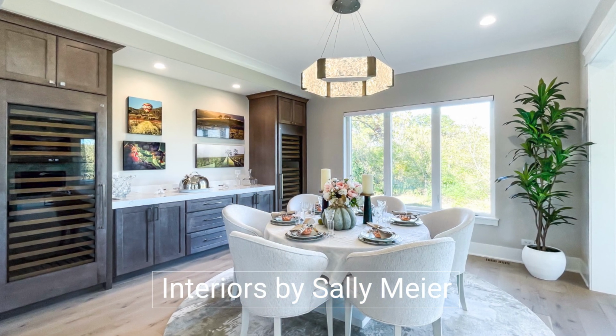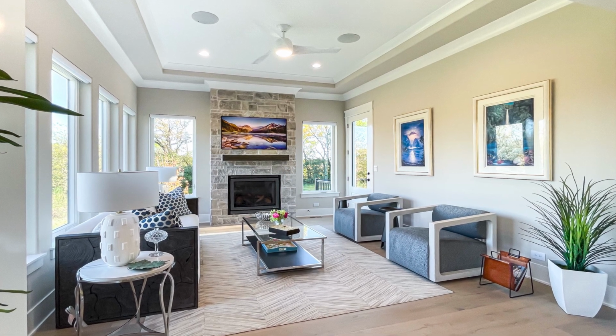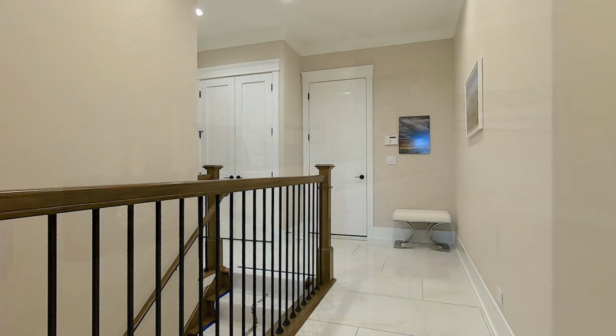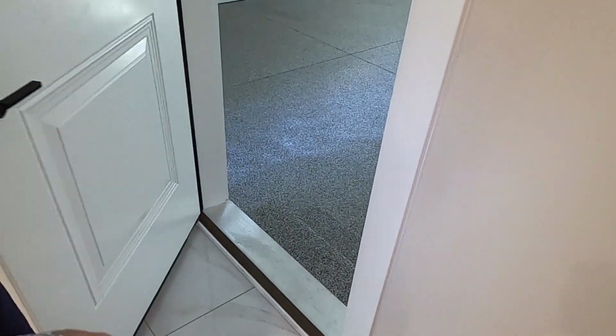All the furniture is Bernhardt brand, very high quality furniture made domestically. And if you're working with KLM, Sally can help you out on any interior design questions or interior furnishings. Let me just show you this garage real quick. We did something special out here too that the guys will really enjoy.